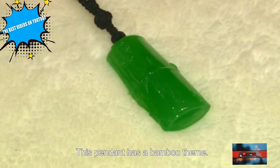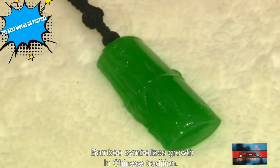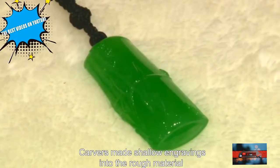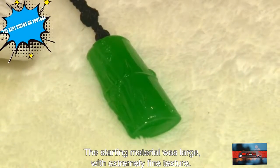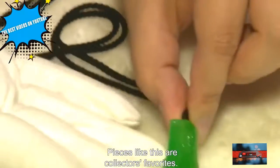This pendant has a bamboo theme. Bamboo symbolizes growth in Chinese tradition. Carvers made shallow engravings into the rough material to form the bamboo profile and leaves. The starting material was large, with extremely fine texture. Pieces like this are collectors' favorites.